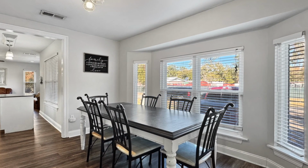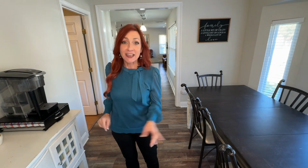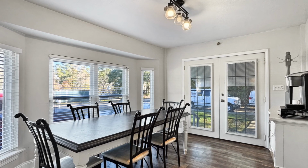Right off of the kitchen is the dining room, and there's a lot to love about this room. First of all, it's big enough to accommodate a table for 8 people and even room for additional furniture. Now, right in front of me is a set of French doors with full glass letting in lots of natural light, and there's even this charming bay window right in the front of the house.